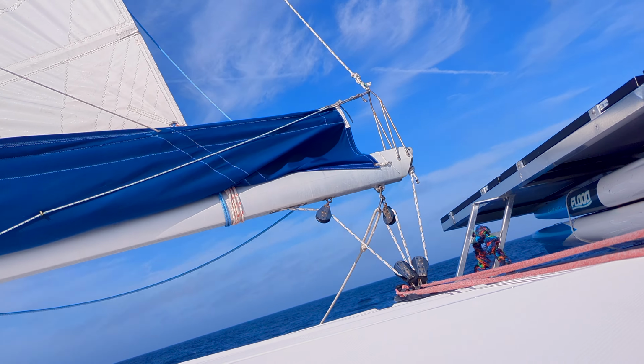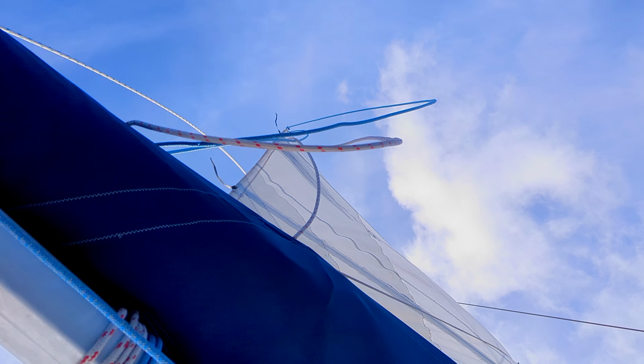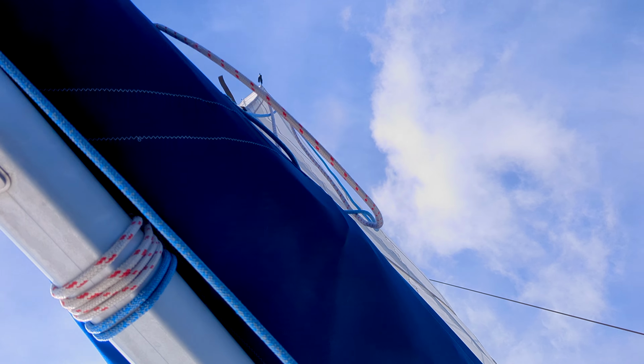So this is what we use as our preventer, but it also kind of does double duty as a boom brake. So it kind of helps keep our boom in shape whenever we let out the main sheet a bit. It's kind of rudimentary.